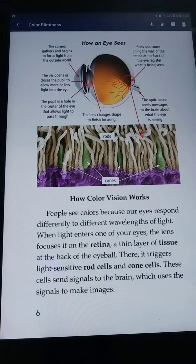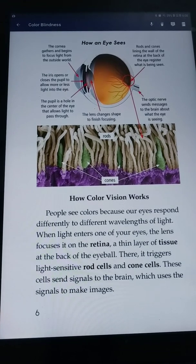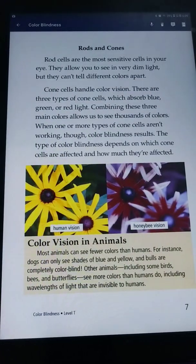How color vision works. People see colors because our eyes respond differently to different wavelengths of light. When light enters one of your eyes, the lens focuses it on the retina, a thin layer of tissue at the back of the eyeball. It triggers light-sensitive rod cells and cone cells. These cells send signals to our brain, which uses the signals to make images.